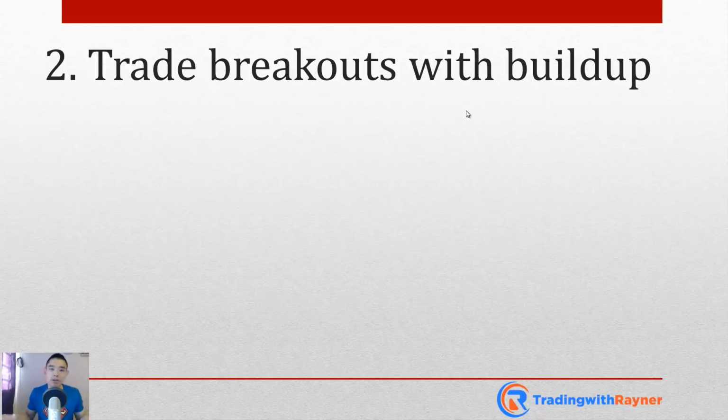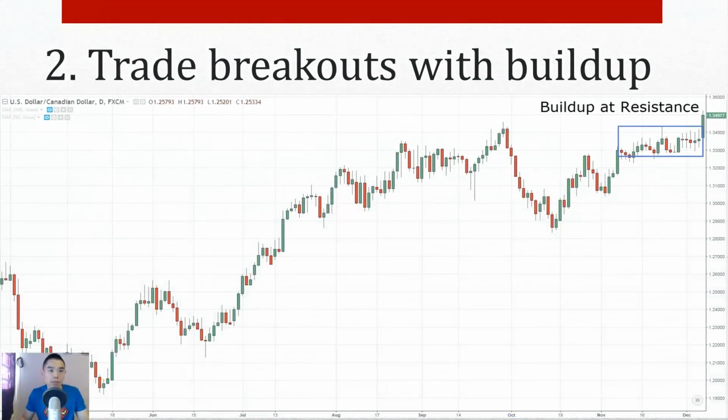The second tip is this, that you want to trade breakouts with build up. So what is build up? Let me explain. For those of you who have been following me for a while now, you're already a pro at this. So a build-up simply means a tight consolidation where the range of the candles gets smaller and smaller. So you can see that over here, this blue box, this is what we call a build-up.